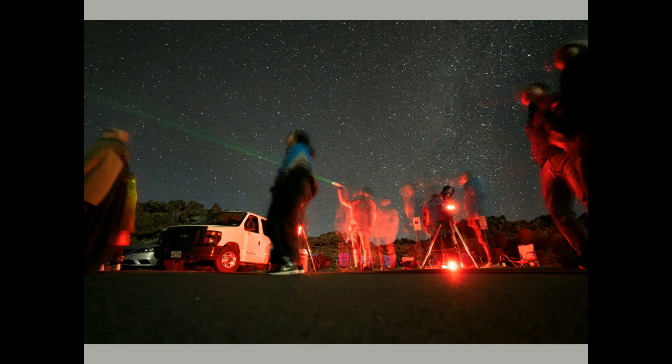But what time of night was this, Dave? Oh, this is probably 10 to 11 o'clock, because the group themselves didn't stay too late. I usually stayed later, and then I was the only one in the parking area there at the overlook.